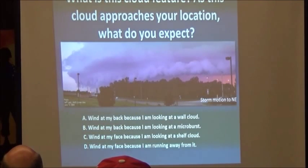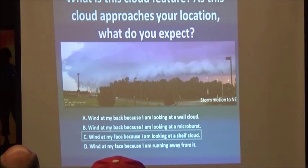Okay, what is this cloud feature? This is something that you probably saw a lot of in basic spotter training. It's a shelf cloud. It's approaching your location, so what would you expect? Would you expect the wind to be at your back because you're looking at a wall cloud? Well, we've already said it's not a wall cloud. Well, correct answer is C, wind at your face because you're looking at a shelf cloud. Now, the wind might not yet be at your face because the shelf cloud hasn't passed yet, but it will soon be.